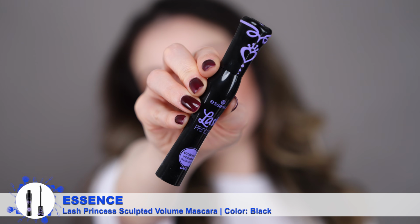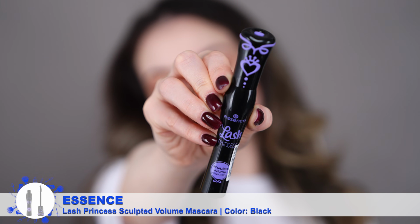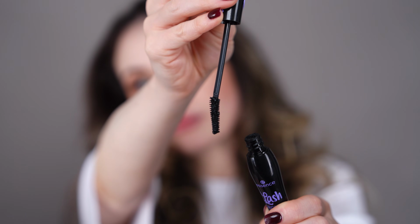Mascara is on. For my mascara, I've used this Essence Lash Princess mascara. This mascara is very good. It's waterproof and extremely long lasting, but it's very hard to remove. So I don't reach for this mascara for everyday makeup, but when I want my makeup to last all day and all night, I like to use this mascara.